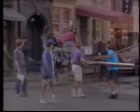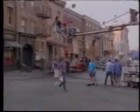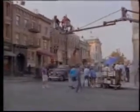To create this period adventure, the filmmakers relied on movie magic. Most of The Shadow was shot on the back lot of Universal Studios in Hollywood. Elaborate sets and vintage cars were used to place star Alec Baldwin in a stylized Depression-era Manhattan.